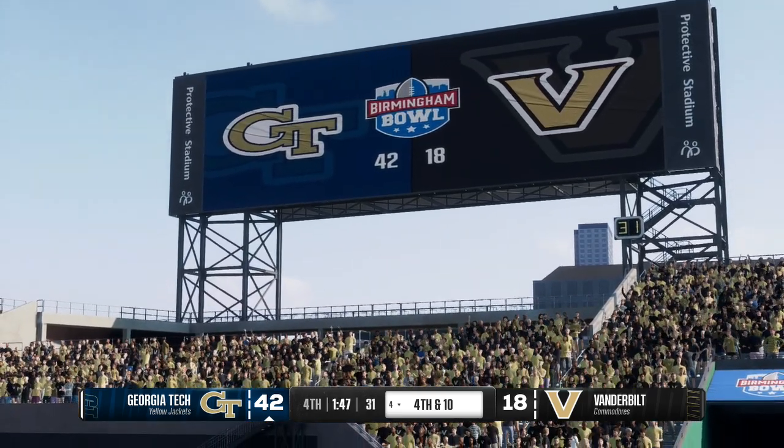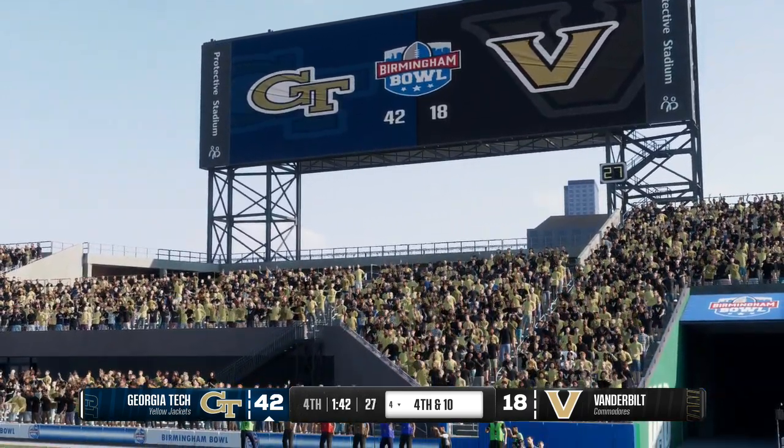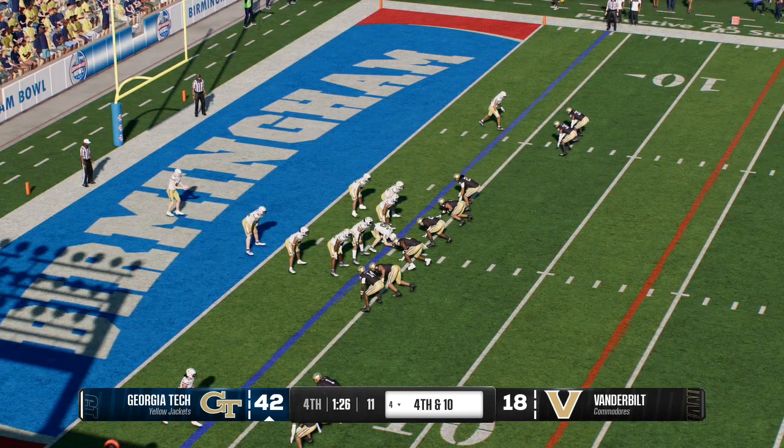We got the lead. This offense has put together a nice day, man. Like, just balance, rhythm, timing, play calling, everything has worked. That's why they've built this lead. They've had a great day today.